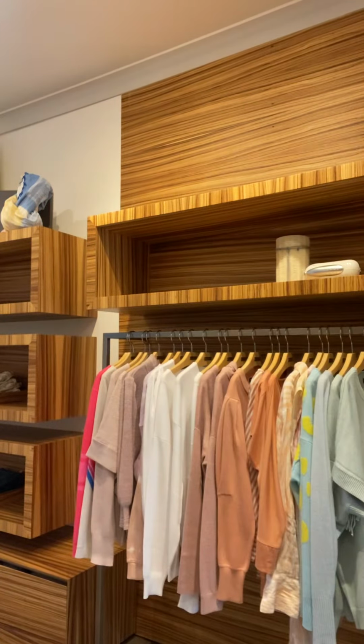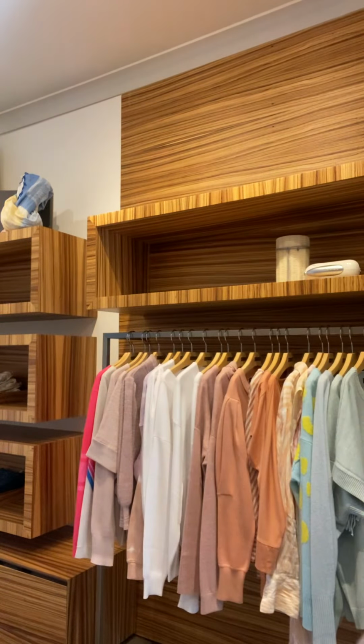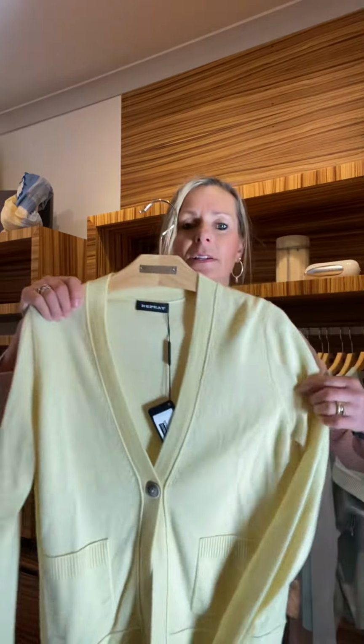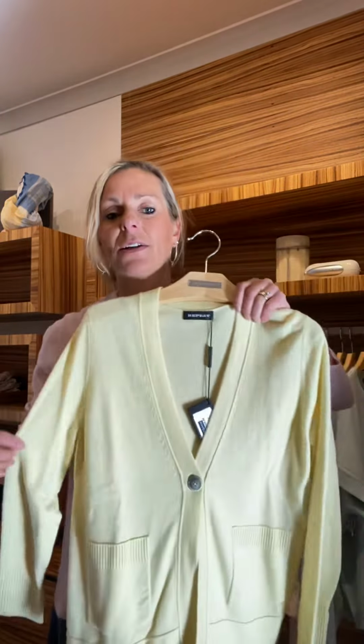So moving on, I'm just going to show you, they do little blends. So this is 70% cashmere, 30% silk. How luxury can you get when you're wearing clothes with those fabulous, fabulous fabrics? Super little cardigan. We've also got it in this lovely sunshine colour. So this in that lovely summer sunshine colour way there.